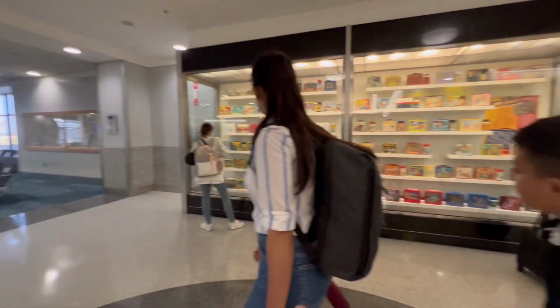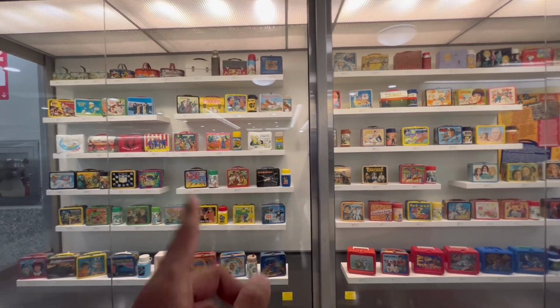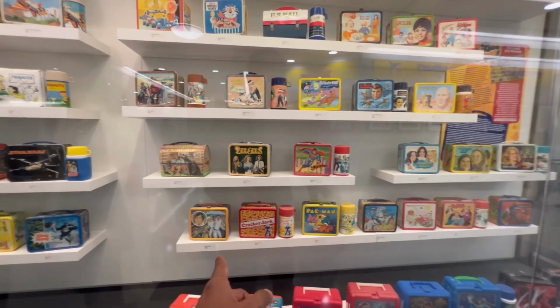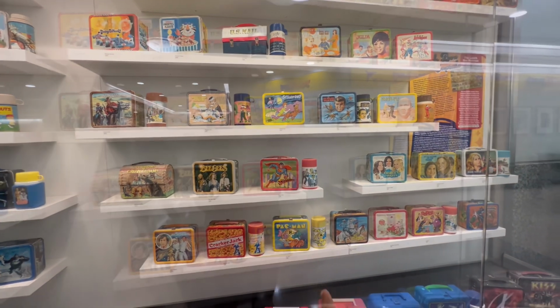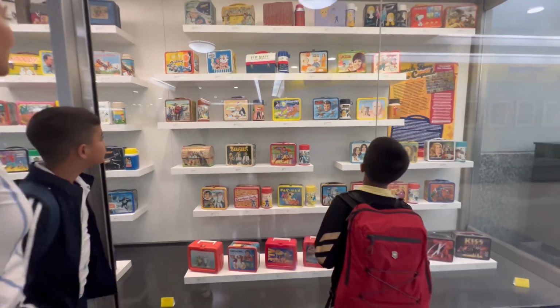Alia is checking out the old lunch boxes here. Barbie, Peanuts, Laugh-In, King Kong, National Airlines. Buck Rogers, Bee Gees, Superman, Pac-Man, Charlie's Angels. Okay, my favorite, Scooby-Doo. Or do you like Gunsmoke?